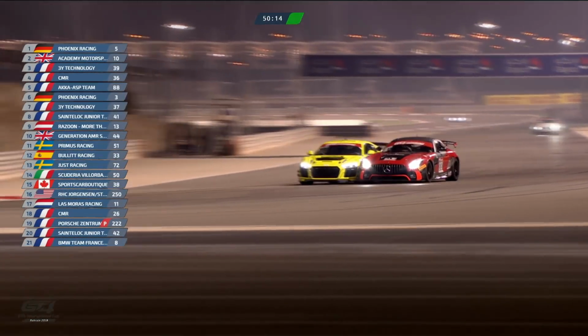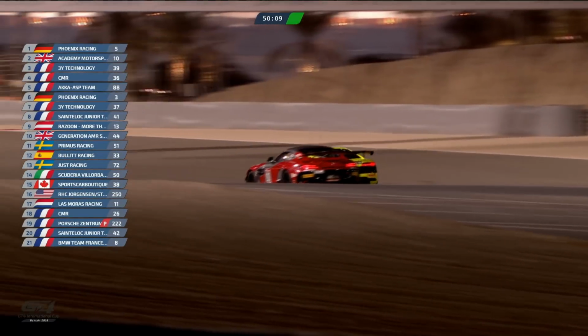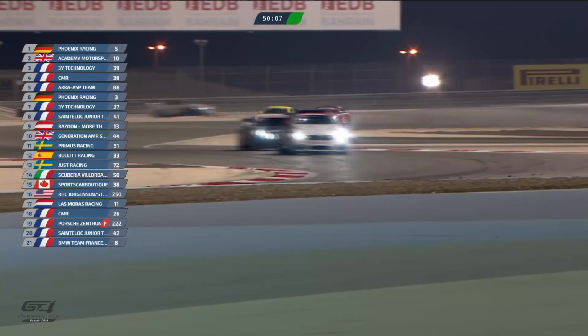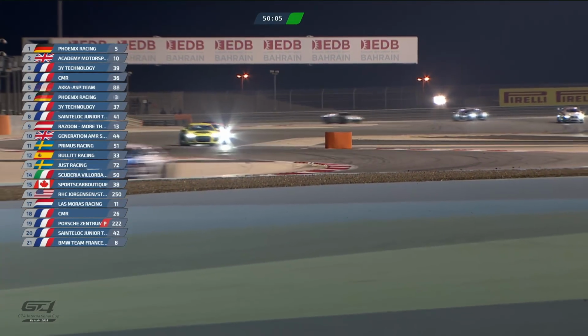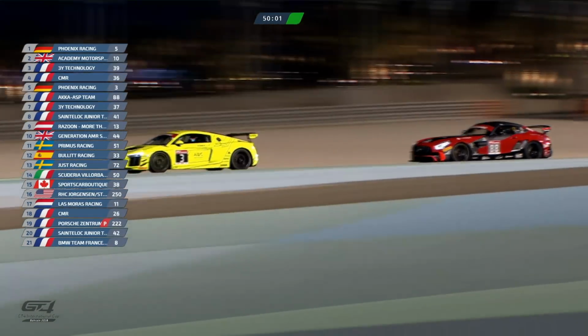Oh, up the inside, a little bit of hip on the shoulder. And looks like the number 3 Audi of Hesse has found a way around the 88 Mercedes, so that was a good pass, well judged and well executed. So the Audi Max Hesse goes through. That's 5th now that he's gained.